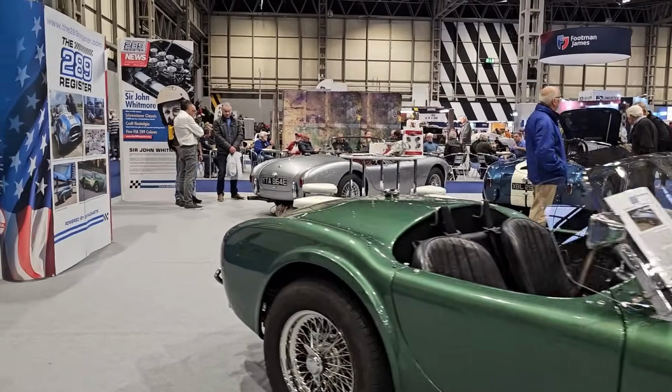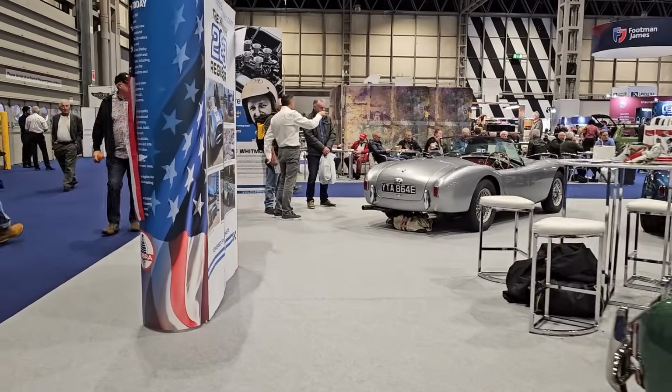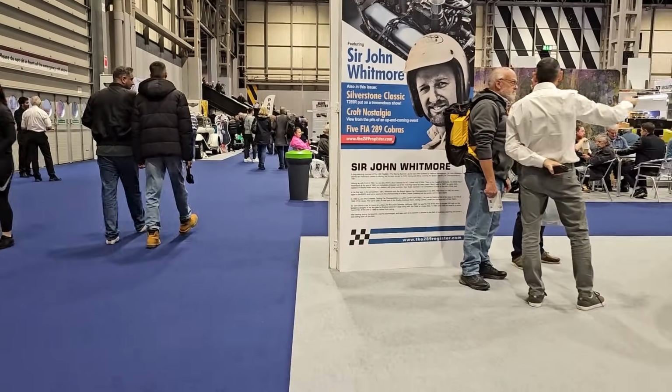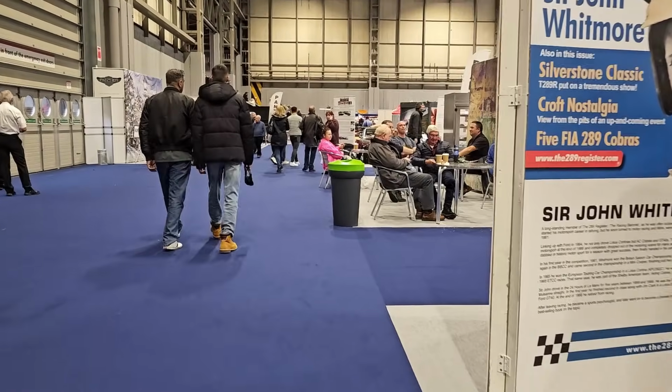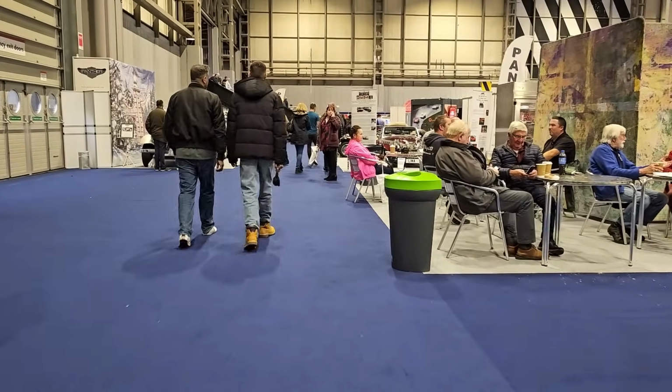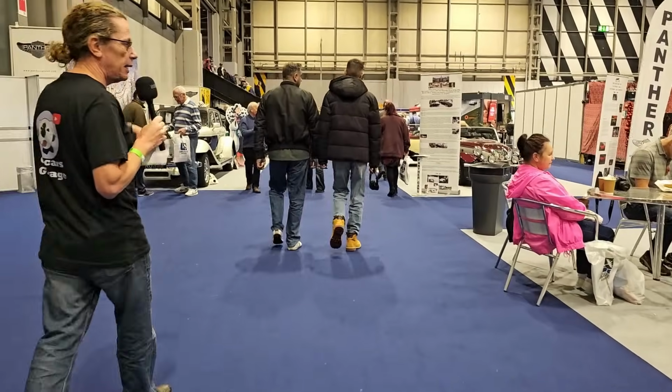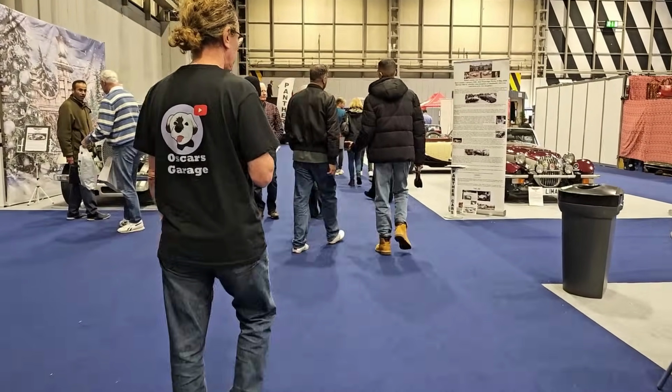So I hope you're keeping up with me so far. Gen V throttle bodies are over there towards the centre, towards the Meguiar's stand. And then we've got a two-sided stand here for the Panthers.